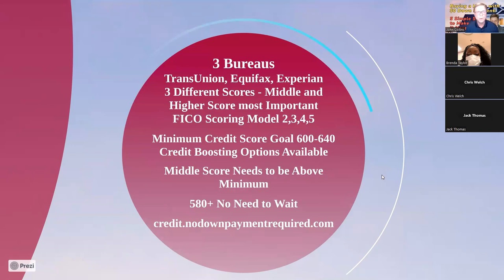At the same time, they're going to get all three credit scores, one from each credit bureau. They use the FICO scoring models 2, 3, 4, and 5. In order to qualify for any of the programs that I typically work with, we need to have credit scores above 600. They are going to take the middle credit score. It doesn't matter which bureau it is, but the middle one. So your middle credit score has to be 600 or higher, and obviously your higher credit score is certainly going to be higher than 600. It doesn't matter how low the third one is, just the middle credit score.